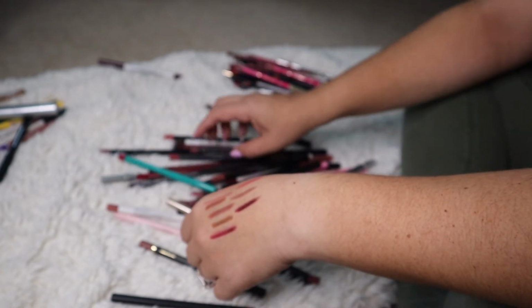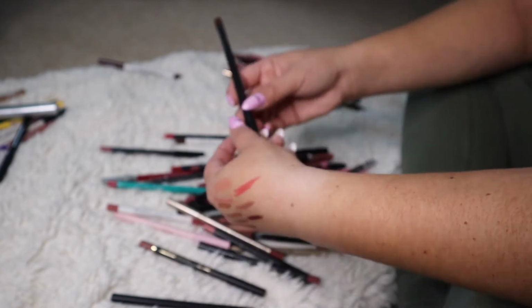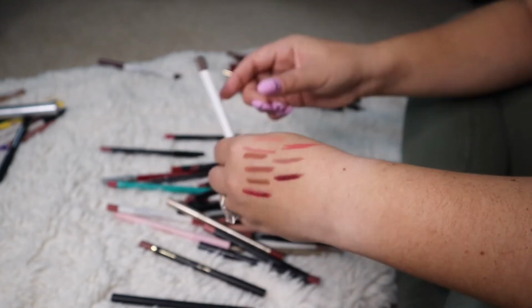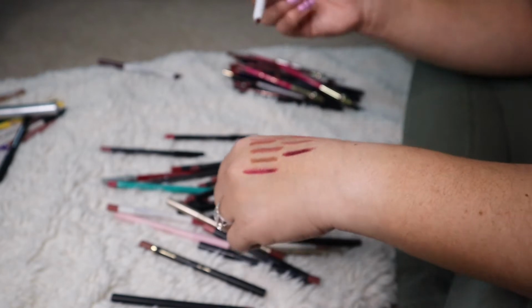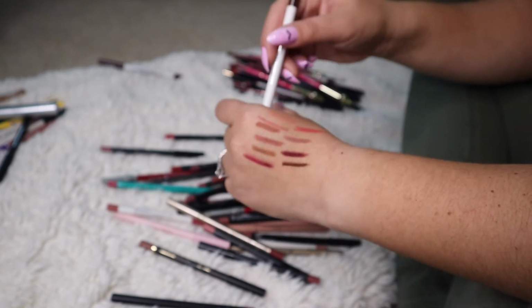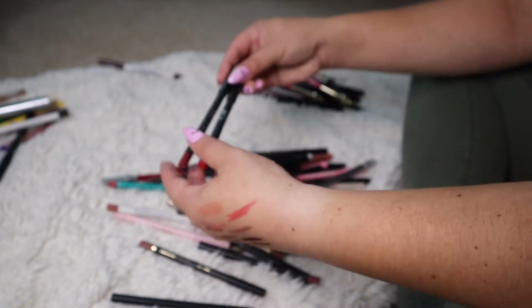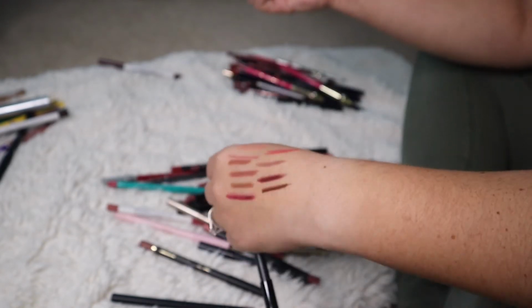And then I just saw another one. ColourPop staying. This is Toasty staying. I'm doing horrible. This one is another ColourPop in. It's a brown. I'm not really into brown, so I'm gonna get rid of that one. So this is another Kylie. I'm gonna get rid of these.